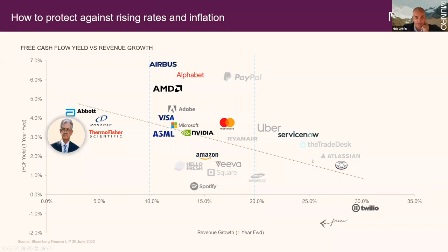Every single stock in grey is a stock we sold, either in March or May last year or in January this year. All of them got sold under our stop loss protocols. They fell from peak, we reviewed the position and we moved it on. So that's Square, Spotify, Atlassian, The Trade Desk, Twilio, all left the fund.